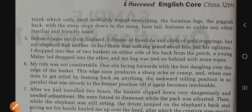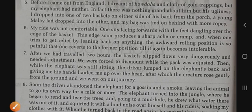Now, sixth para. My ride was not comfortable. One sits facing forwards with the feet dangling over the edge of the basket. This edge soon produces sharp ache or cramp, and when one tries to get relief by leaning back on anything, the awkward running position is so painful that one reverts to the former position till it again becomes intolerable.